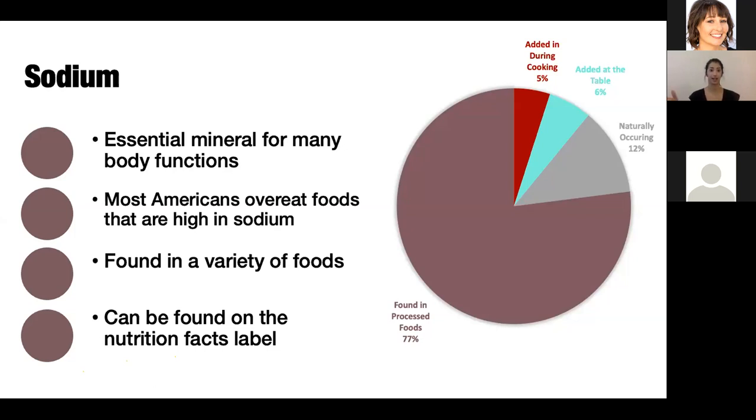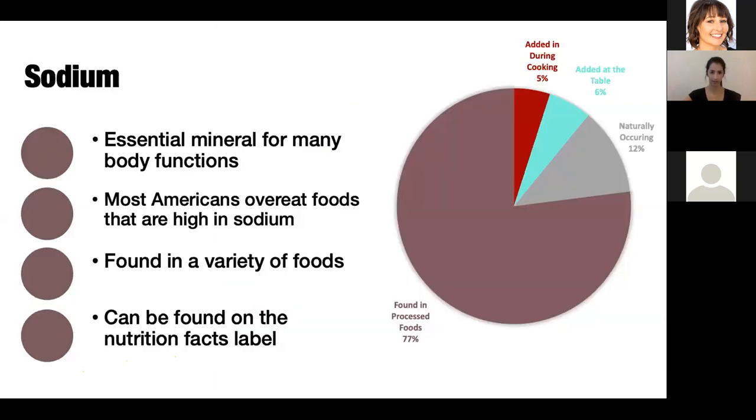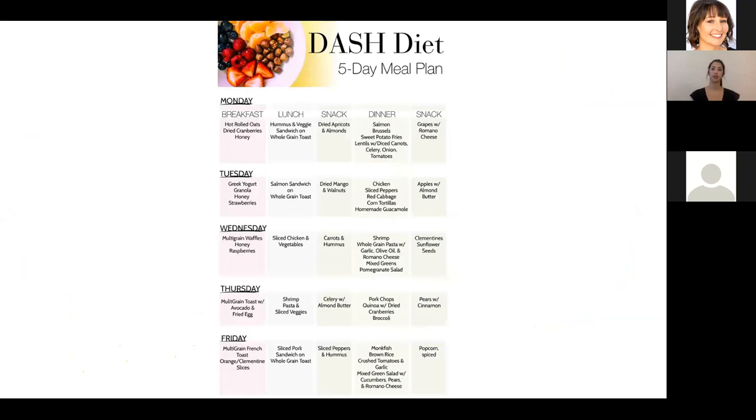Since sodium adds flavor to your dish, I wanted to provide you with a recipe that has just as much flavor, but you're not getting the salt. I have a little handout that will be sent to you after the presentation, and it has a recipe for a low sodium or no sodium salt substitute. Or you could find a Mrs. Dash type of seasoning.